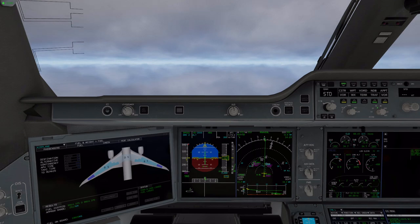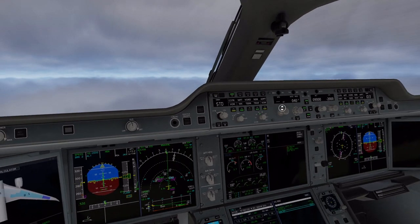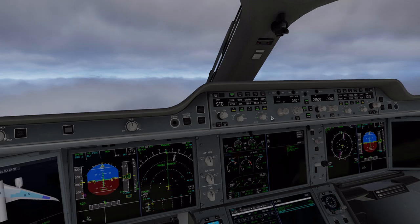Good afternoon, Speedbird 489 with you, descending flight level 90. Descend flight level 80, Speedbird 489. Speedbird 489, turn left heading 320 degrees. Left 320 degrees, Speedbird 489.